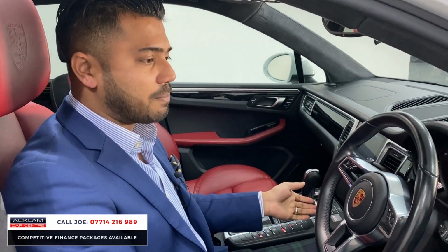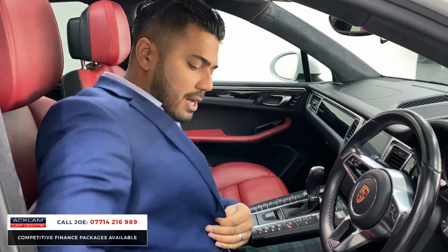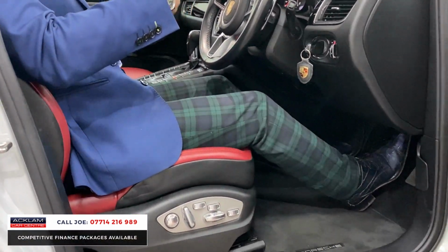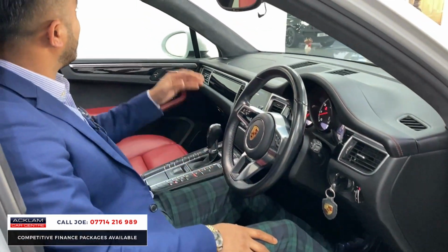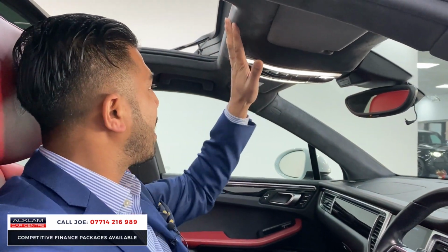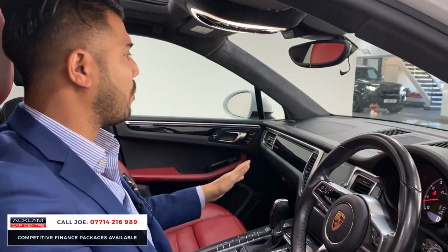The gearbox is very smooth, the car's a very smooth car, and these seats are absolutely brilliant. And you've got all the adjustments, so you can make it tighter or softer if you want, for example if you have a bad back. The lighting system on the interior is brilliant, and then you have the full Alcantara roof lining as well. Miles and miles of leather everywhere.